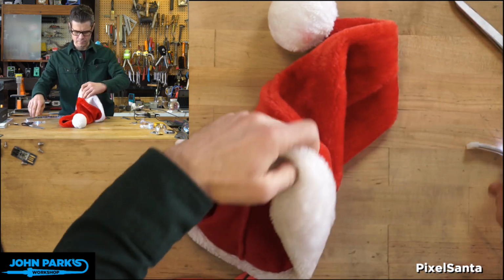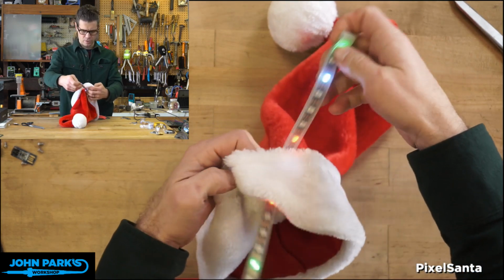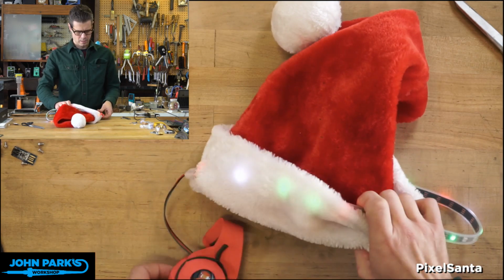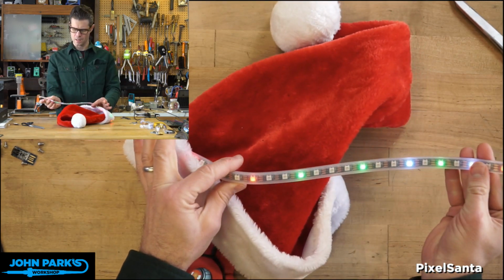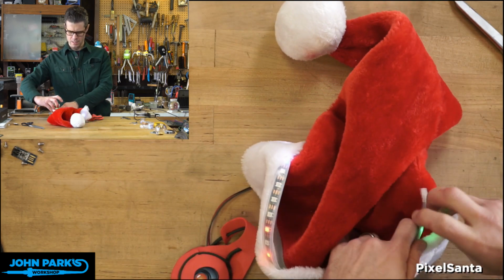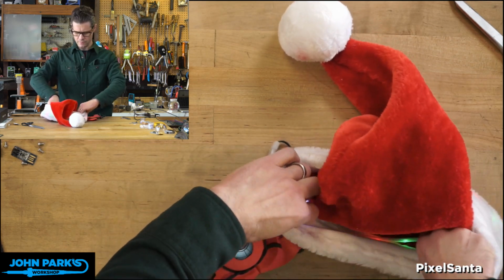Okay. Bit bigger than I needed to, but we can also pin that or sew a little fix. All right, so this is our half meter of 60 NeoPixel per meter JST terminated NeoPixel strip you'll find in the store. It's the only NeoPixel strip we have that has a JST plug on the end, so it'll be easy to find.